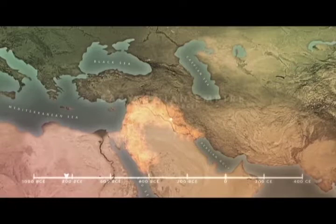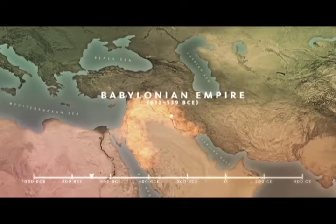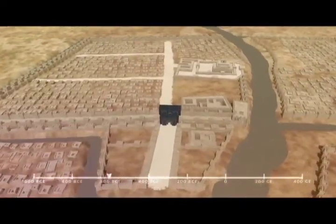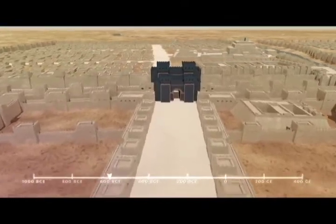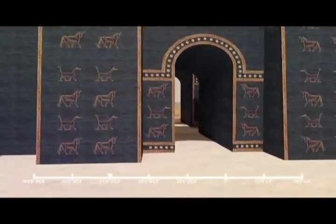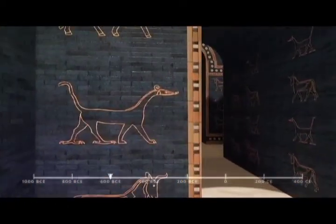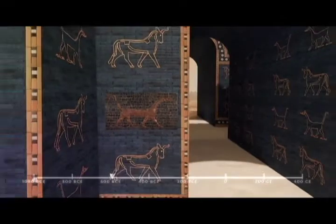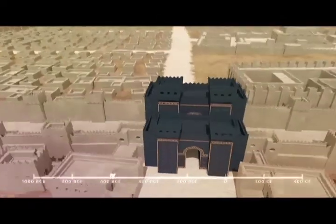From the territory of the Assyrian Empire, we have the Babylonian Empire, which took over most of the same territory and expanded in some other directions. And flying into Babylon itself, you see the ziggurat in the background, and you see the brightly colored glazed brick compositions of the Ishtar Gate. And there we have the Mushushu dragon, symbol of the god Marduk, surrounded by representations of bulls, as well as representations of lions, the lion being the symbol of the goddess Ishtar.